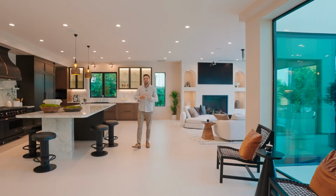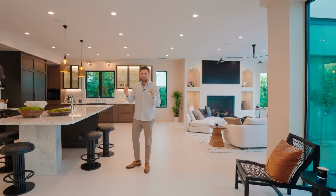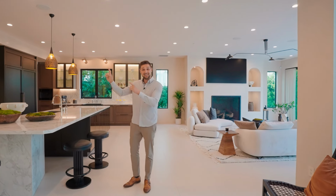That wraps up a review here at this incredible $14 million Palisades estate. I hope you loved this tour and the Rolls-Royce Spectre.